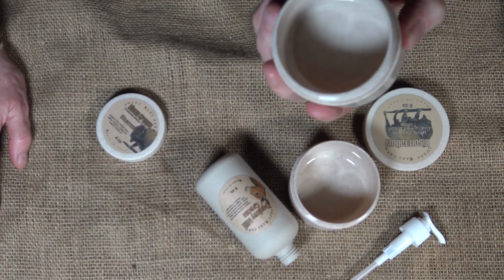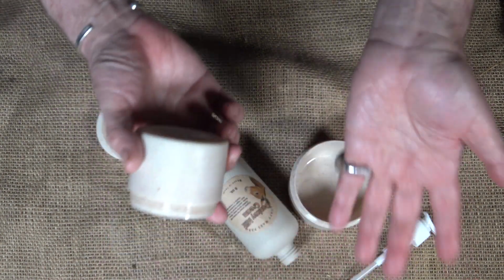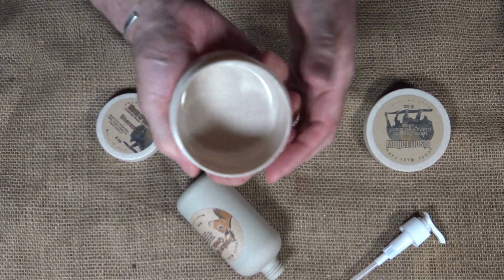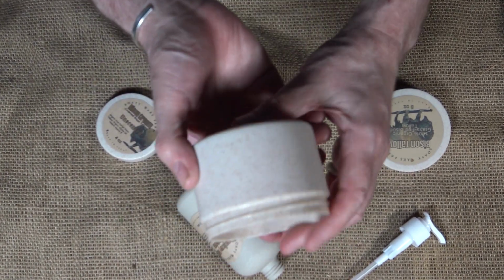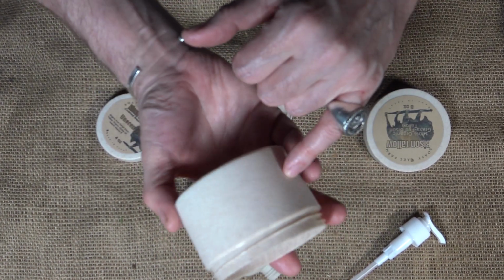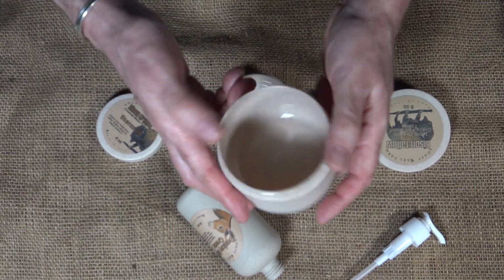These are double-walled. They feel wonderful in the hand. These just have a great feel. I really like the feel. I love the speckles that you can see in it from the natural wheatgrass. I think that's just fantastic.